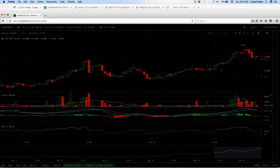Yeah, it's only going to be a matter of time before Gemini. I don't really know if they're in Australia. I know there are tons of places abroad, and Coinbase. It's only a matter of time before they venture out there.